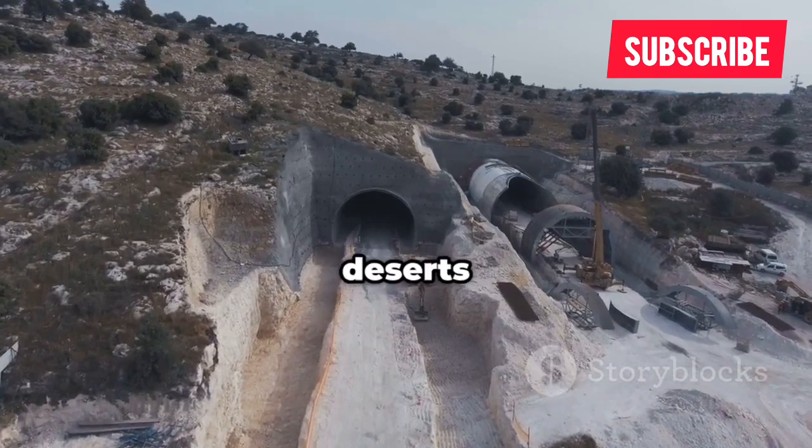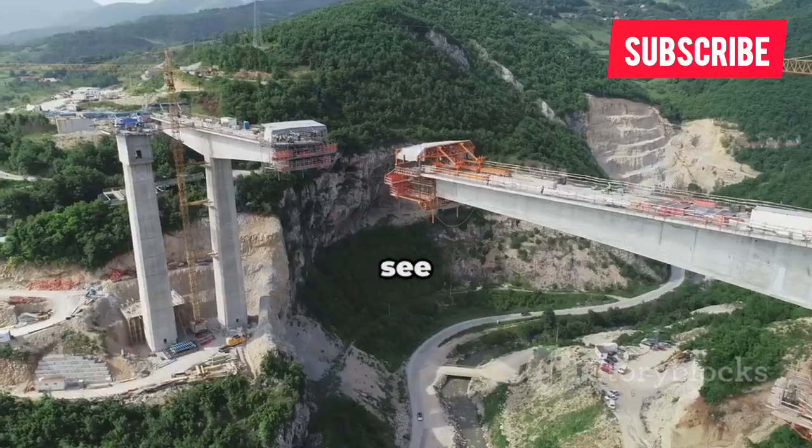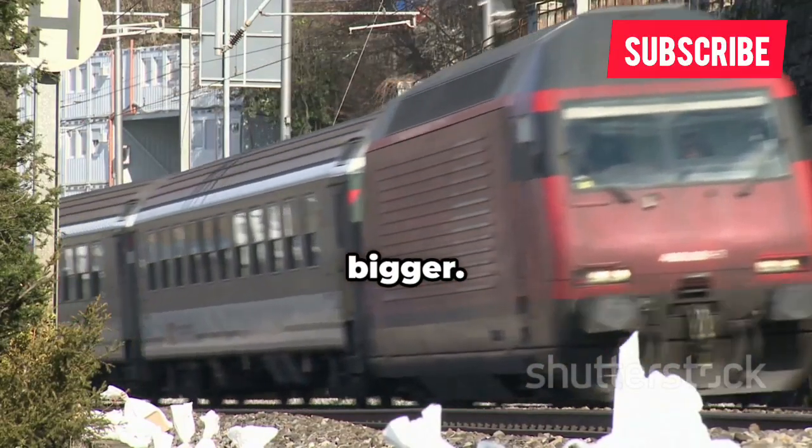From rivers and deserts to tunnels under oceans and towers that scrape the sky, get ready to see how we build the impossible. These are the projects that connect us, power us, and inspire us to dream bigger. Let's get started.